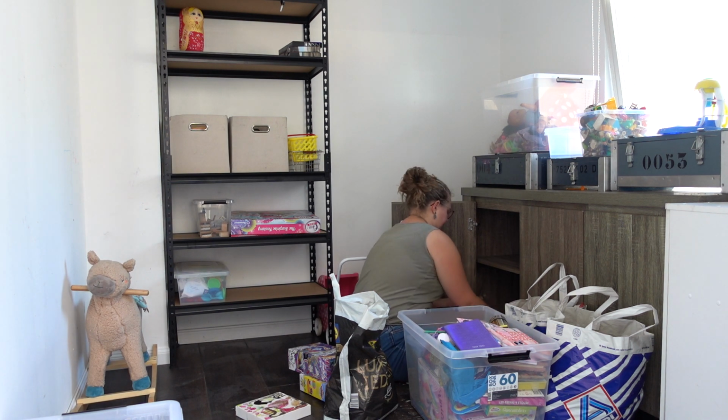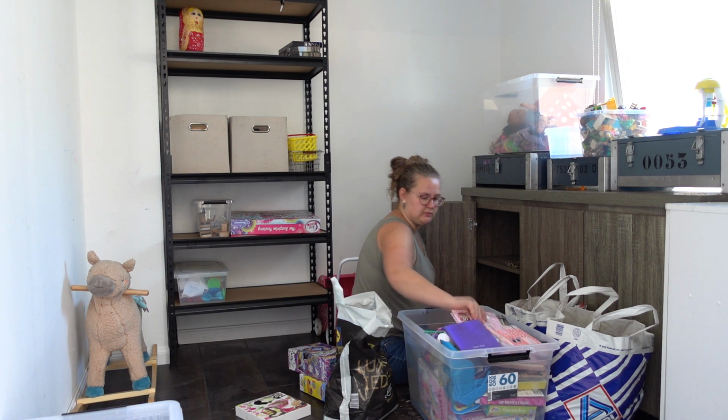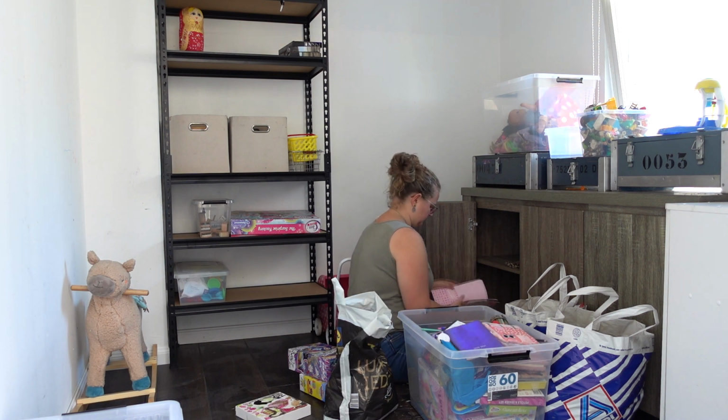You can see my friend storing all the craft supplies on the left side of the cabinets, and you see me bringing some of the bigger pieces back into the room.